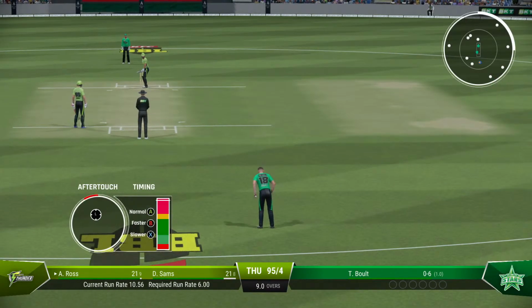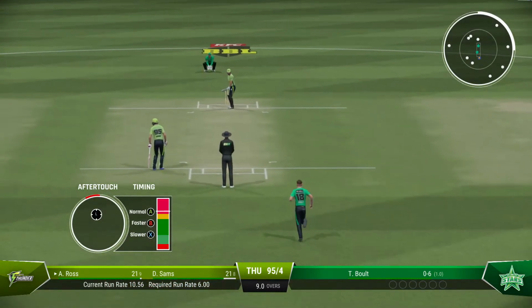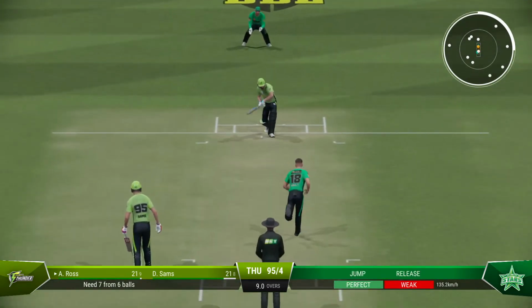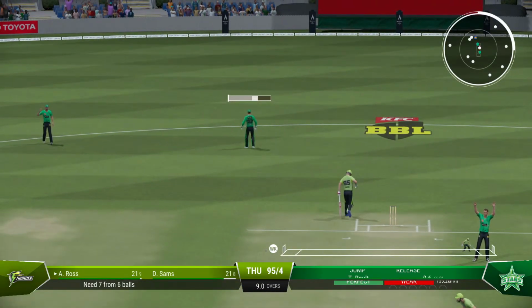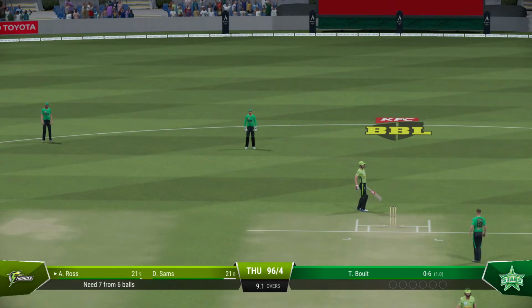Some adjustments to the field. 6 runs needed in this final over. So tough to defend at this level. The whole team goes up for that one. They feel pretty confident about this.